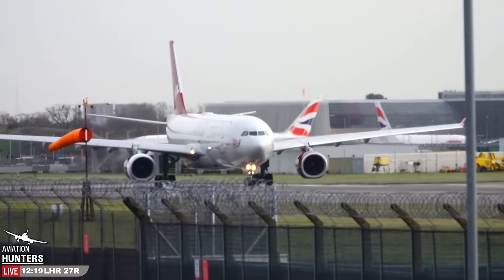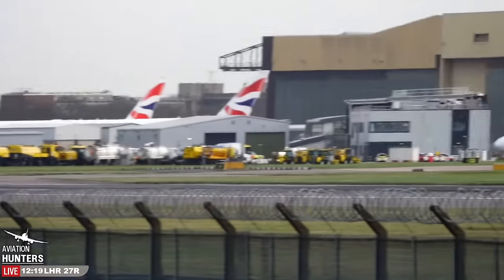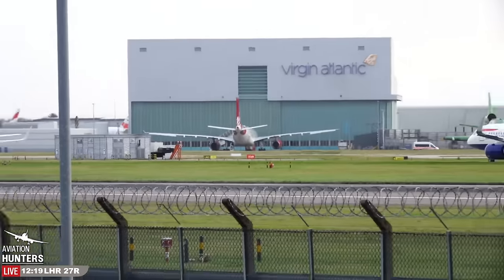There's our next aircraft lining up. If you're watching Flight Radar, you'll notice that not all of these aircraft on the ground are actually appearing on the map. I mean, there's about 6-7 here.